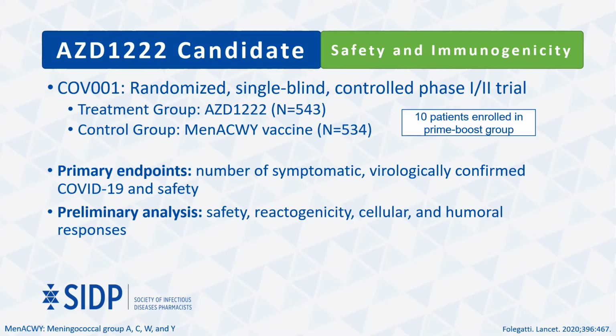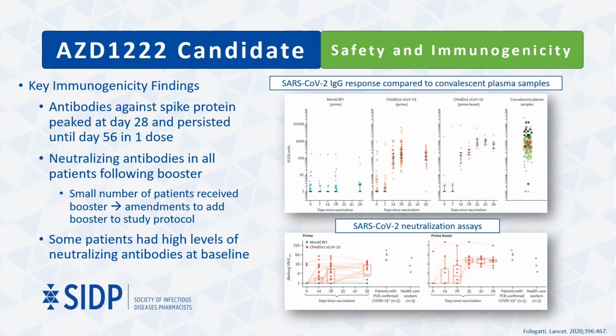The co-primary outcomes were number of symptomatic virologically confirmed COVID-19 and safety of the vaccine measured by the occurrence of serious adverse events. Secondary outcomes included safety, reactogenicity, and immunogenicity of AZD1222, and efficacy against hospitalized COVID-19, death, and seroconversion against non-spike proteins. A total of 1,077 participants were enrolled in COV-1, with 543 assigned to AZD1222 and 534 assigned to control.